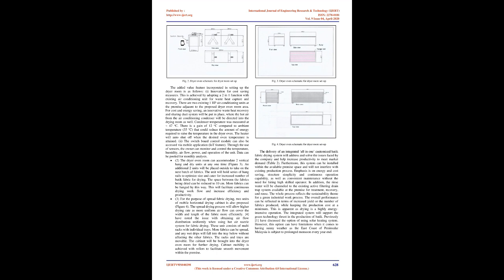Condenser temperature was measured at 47 °C. There is a gain of 12 °C compared to the ambient temperature of 35 °C, which could reduce the amount of energy required to raise the temperature in the dryer oven. The heater will auto shut off when the desired oven temperature is attained.